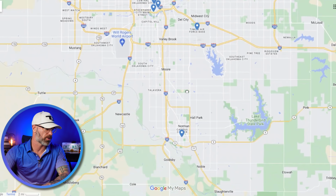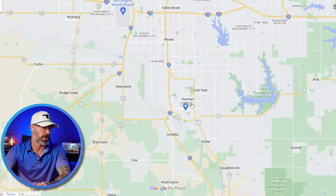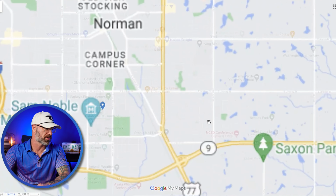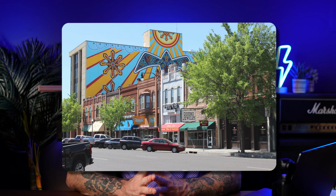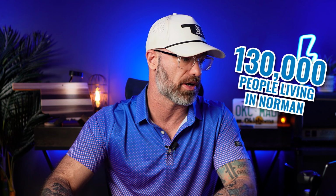Now we're going to head a little bit further south into Norman, and if anybody watches college sports, you may have heard of Norman because that's where the University of Oklahoma is. So that's mostly its claim to fame, if you will, and it's a pretty big little city down there. Close to 130,000 people, certainly not a small city, so Norman is a good alternative for anybody who doesn't want to live directly in Oklahoma City, but wants to live in a bigger city. That's a great option for you.